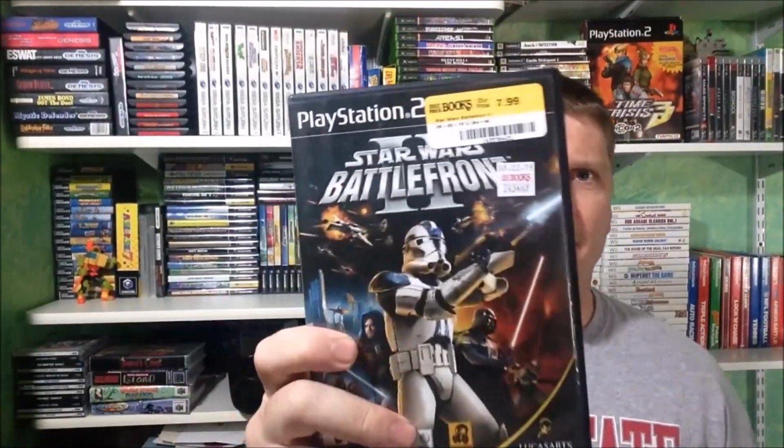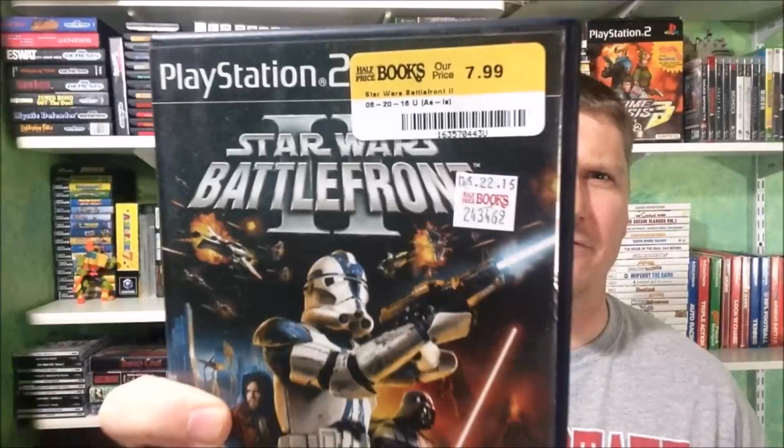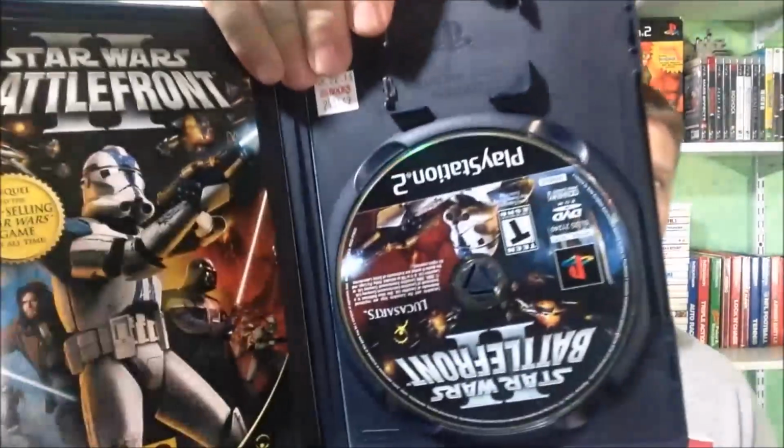And then there is a nice black label version of Star Wars Battlefront. That was also $7.99. And that one was also complete. So the Battlefront games are coming down a little bit in price, but I'm still going to pick them up if they're under $8 or $9, because they're always going to make another Star Wars movie, and that's when those things tend to go back up in price. So if they don't sell right away, hold on to them for sure.